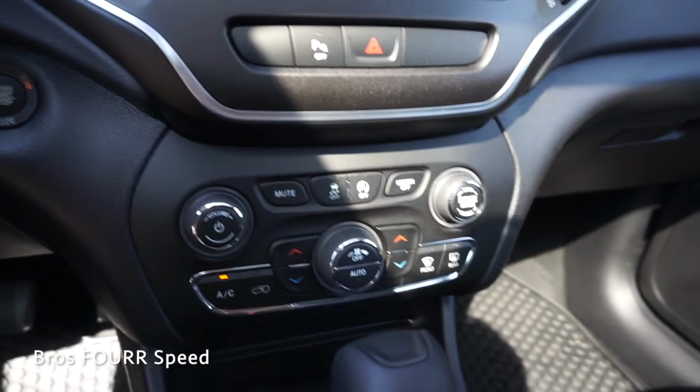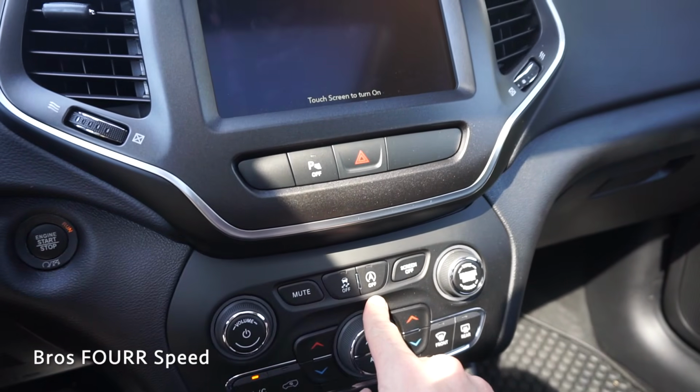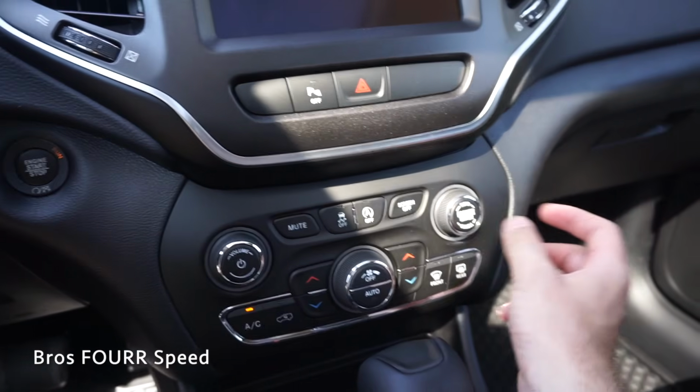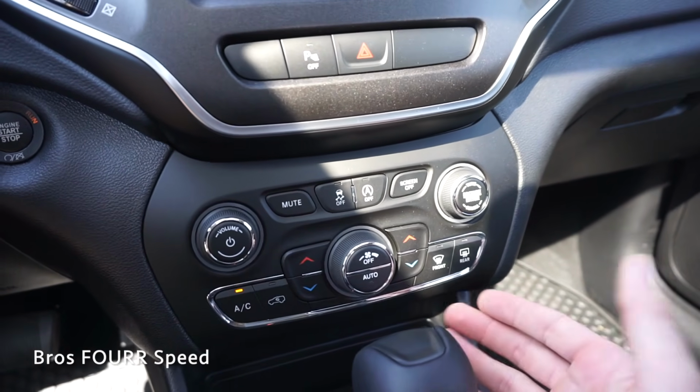Moving below that screen, we have the Park Sense button, which you can turn on and off. And then down in the center, we have the screen off button, so you can shut that off if you'd like to. We have the engine start stop feature along with traction control, a mute button for the audio. You have your power and volume on the left side along with tuning on the far right. And then there are physical AC buttons, which is nice to see.